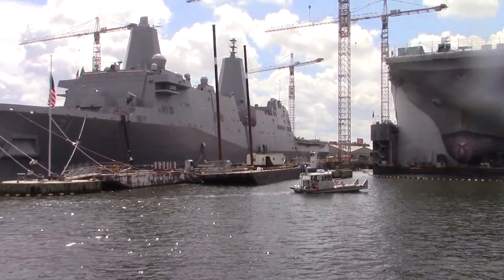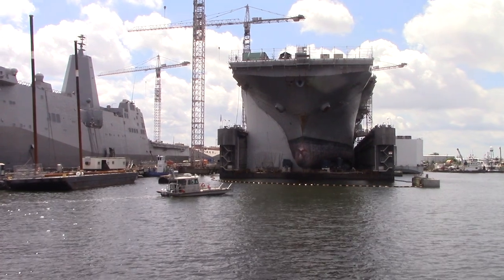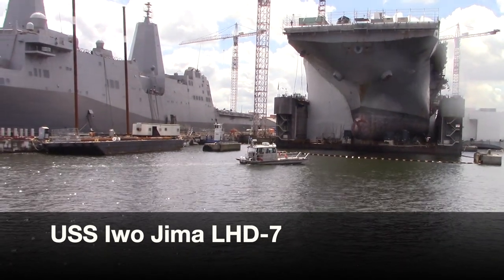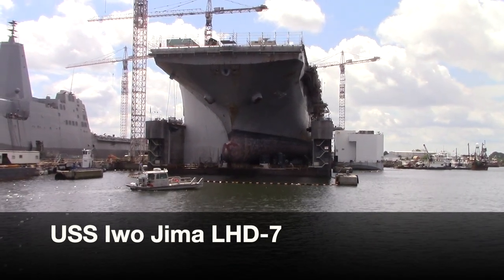LHD number 7 is the USS Iwo Jima. She is a Wasp class amphibious assault ship and is a landing helicopter dock, or LHD for short. That vessel is 844 feet in length, 140 feet wide at the flight deck. She'll carry a crew of 1,292 and she can transport more than 1,800 Marines.